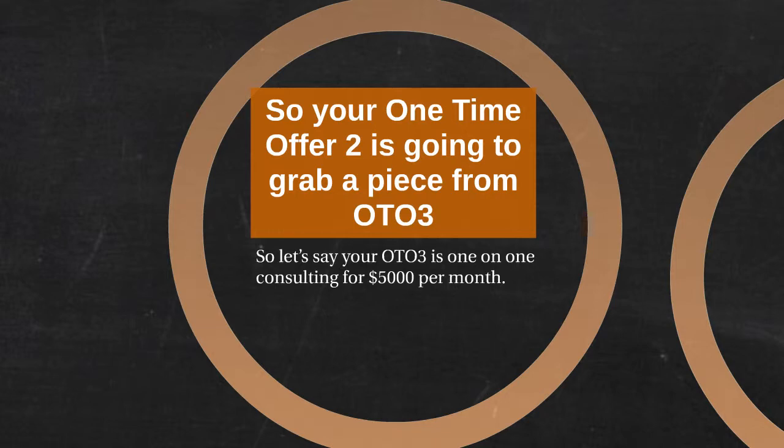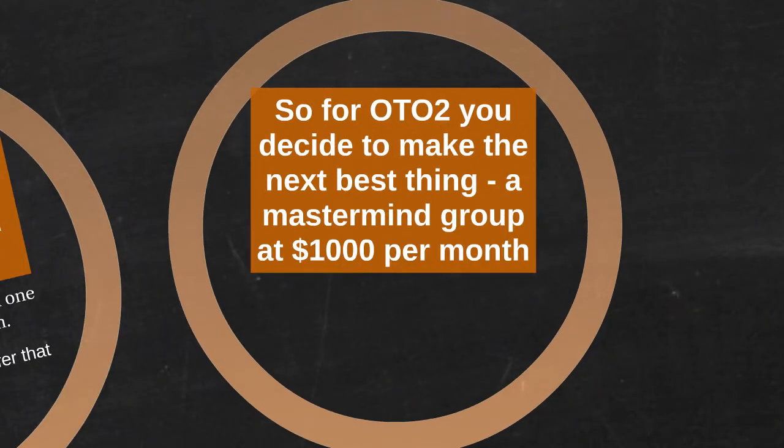Now, obviously, you can't offer that to every single person out there. So if you were to take a piece of your consulting, which let's say, for example, it's tax consulting. You can't really consult everybody on how to save taxes and how to create different businesses and things like that. Obviously, not everyone can offer that and afford that. So for one-time offer 2, you can decide to make the next best thing a mastermind group at $1,000 per month. So obviously it's going to be cheaper because we move backwards.